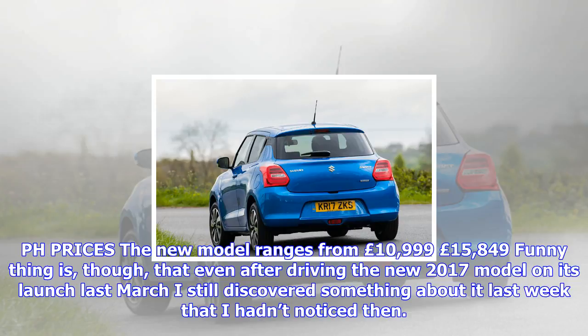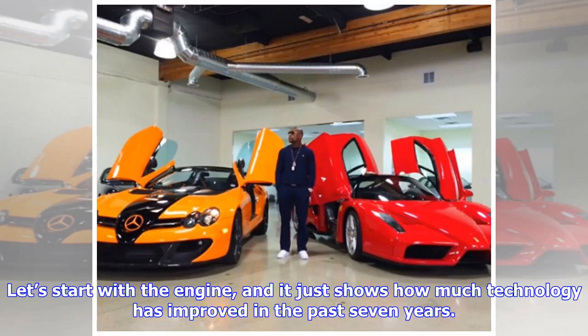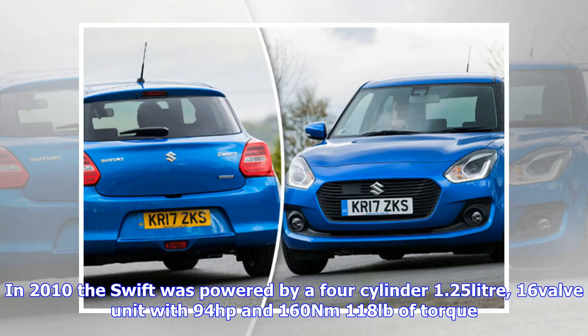The 1.25-liter car took 12.3 seconds to reach 62 miles per hour on its way to a flat-out 103 miles per hour. The 1.0-liter, with 111 horsepower and a whacking 170 Nm, 125 pounds of torque, hits 0-62 miles per hour in 10.6 seconds, and 121 miles per hour. The new Swift is slightly shorter and 120 kilograms lighter than before. That makes it ridiculously quicker, but it doesn't end there.